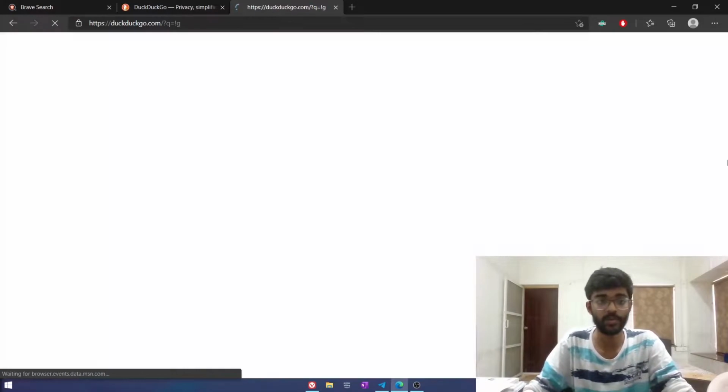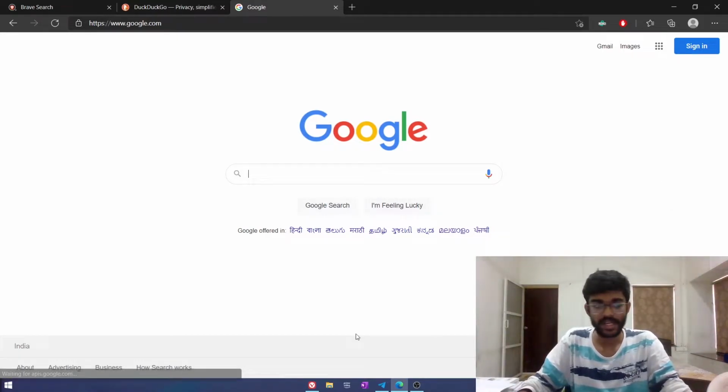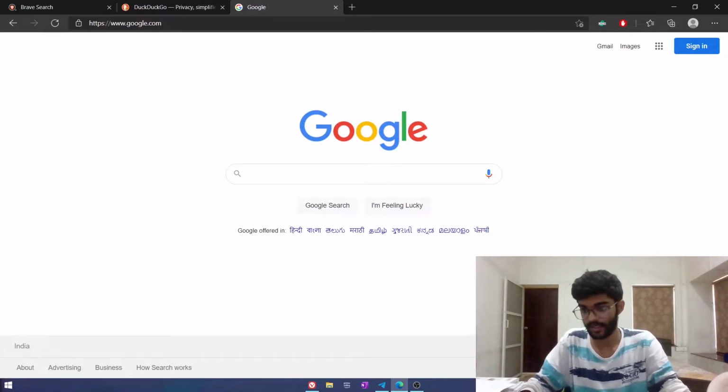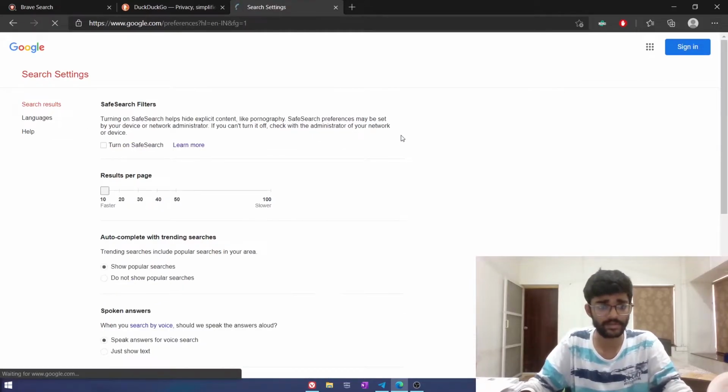Compare this with Google. Now I don't want to open Google by typing Google entirely, so I'll just go directly by bang shortcuts. You saw how easy that was, just bang G and it works. Now this is Google's homepage. First of all, over here, nowhere will you see a dark mode. Okay, for the sake of the argument, let's just go and check.